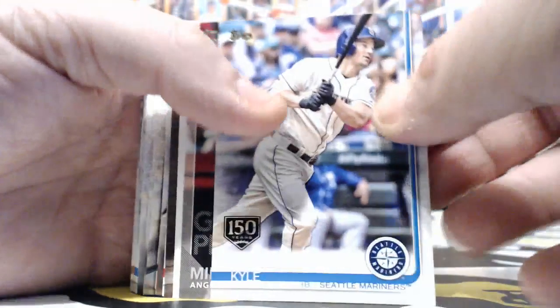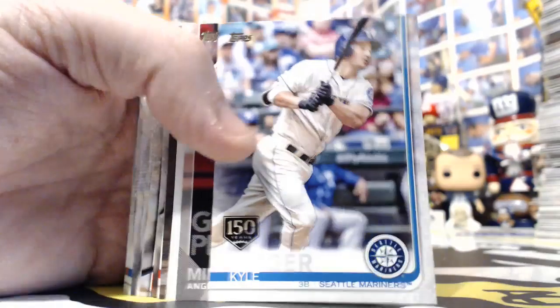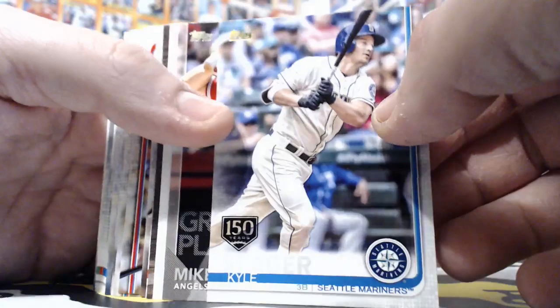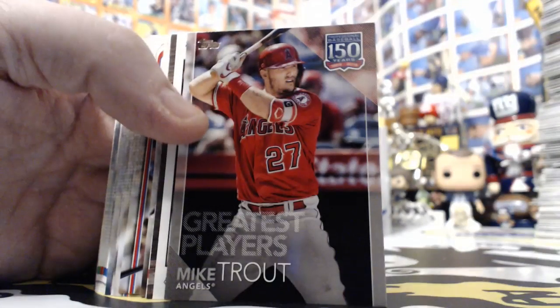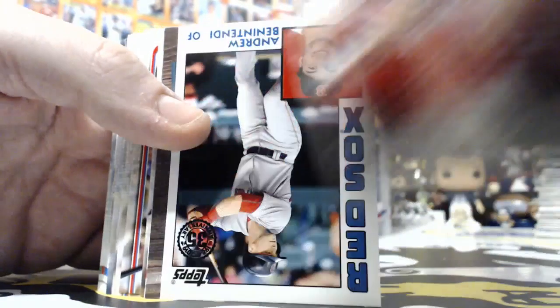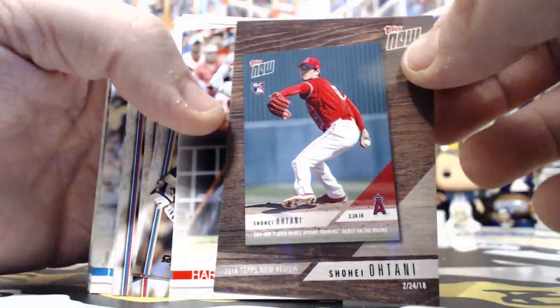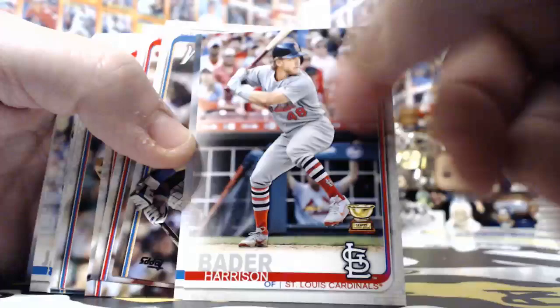But you'll see as the year goes on, there'll be plenty of those big-name rookies out in every different set. Kyle Seager, 150-year stamp. Greatest players, Mike Trout. Benintendi, 84. And Shohei Ohtani, Topps Now insert. There's Big Bader. Bader was a good rookie last year, too.